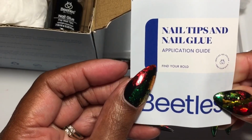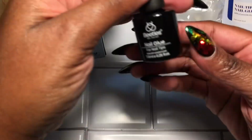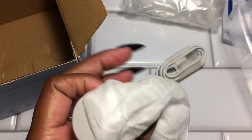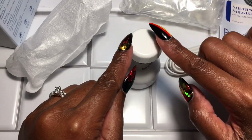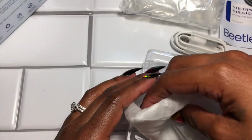We have the application guide. These are instructions you can follow. We have a bottle of nail glue. We have the wire for the nail lamp. And this is the nail lamp. And if you know how to do this properly, once you put the nail on, you have to secure it like that. That's why you need a hands-free lamp. So this is what all comes in this kit. Everything you need to create some beautiful, long-lasting nails.